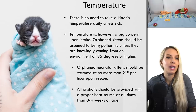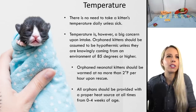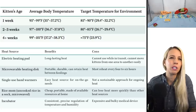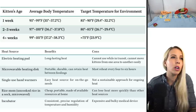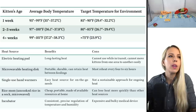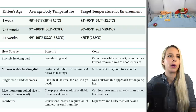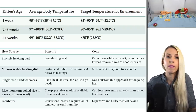You want to be providing them with a heat source from 0 to 4 weeks of age at least, and giving them a heat source even after that is still kind. We talked about this in the first webinar, so if you're interested in learning more about the specific heat sources, you can watch that. But here you can see that when kittens are born, they actually have a lower average body temperature, and then over time, the temperature rises, so that is normal. And from about 4+ weeks on, you're going to see something around 101 degrees for your kittens. You also have your target temperature for environment there.